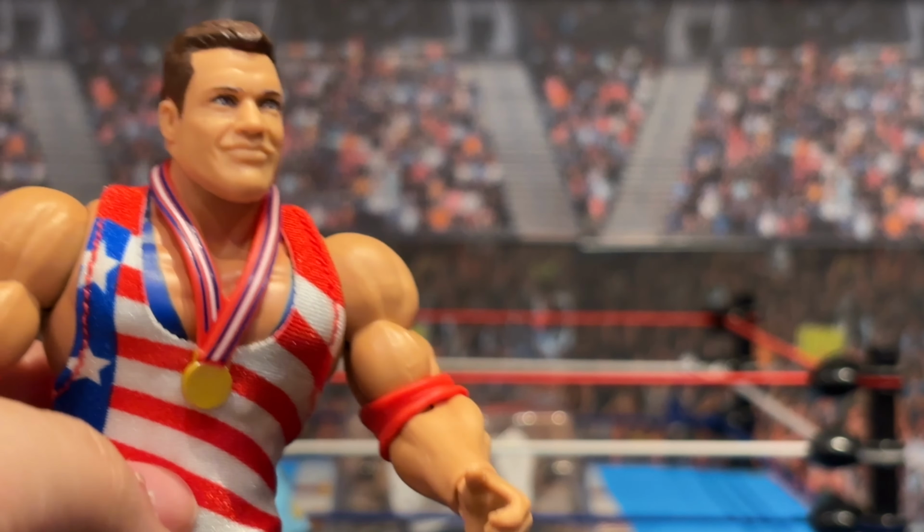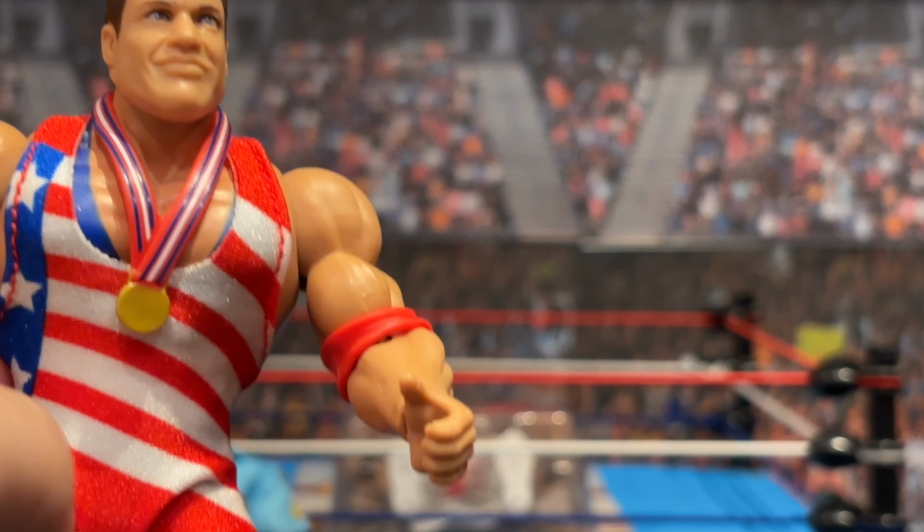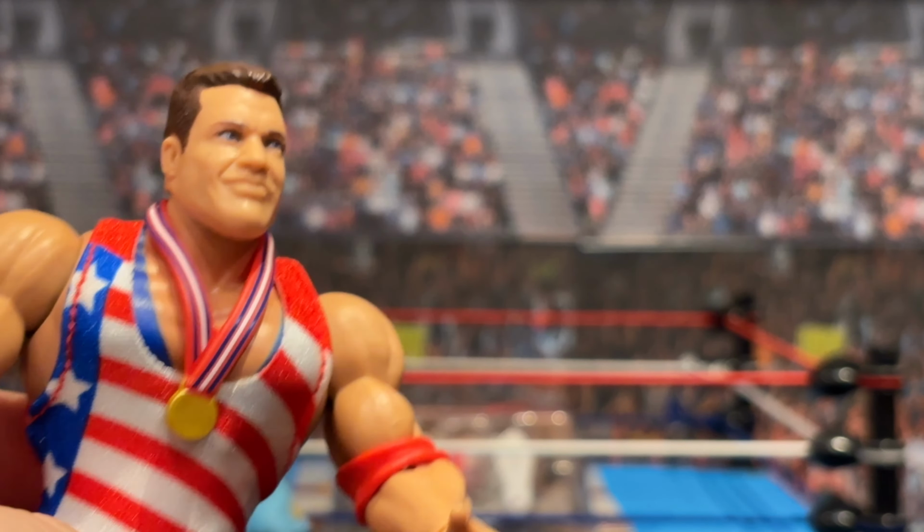He's got the gold medal he won while with a broken freaking neck. That's really cool. It actually came tethered on with a little rubber band gimmick, but I did take that off.